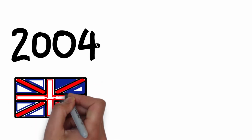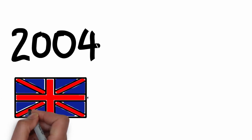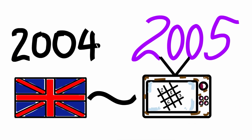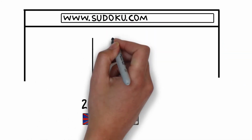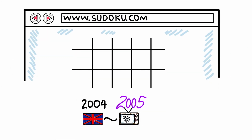In 2004, a British newspaper started publishing the puzzle, and in 2005, Sudoku was launched as a game show on British television. From then on, it became extremely popular. Many other newspapers in Great Britain did the same, and from there it spread across the European continent. Today, you can see Sudoku puzzles in magazines and newspapers. There are special websites where you can play all day and even apps for mobile phone users.